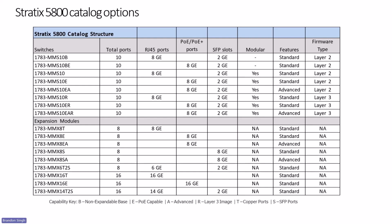So if you're looking for a high performance fully managed switch, and you need a DLR architecture or a PRP architecture, or if your IT is heavily involved in your network and they've got a lot of security concerns, then we would need to look at the advanced feature set, so you could get some of those advanced features such as the DLR, PRP, and the TrustSec security features.